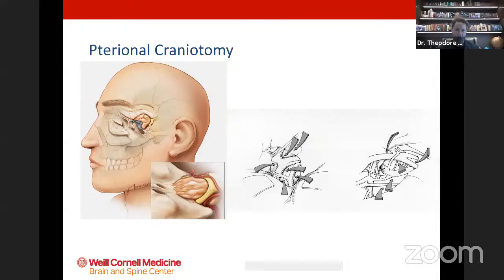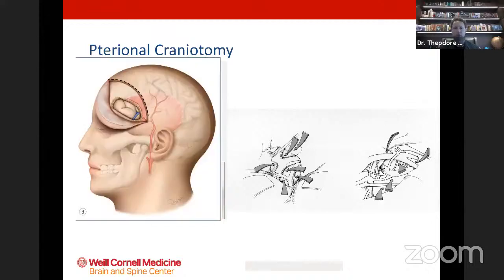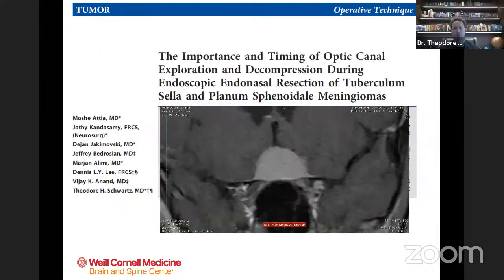So the workhorse traditionally has been the anterior craniotomy, but the problem with the anterior approach is that you're coming in from above, and really what you're seeing are the optic nerves and the carotid arteries, and all the structures that you're trying to preserve are in your way, and you also have to retract the brain out of your way often to get there.